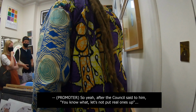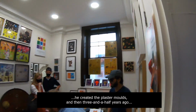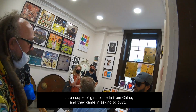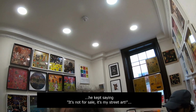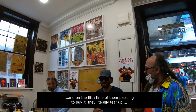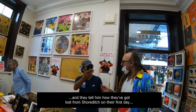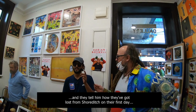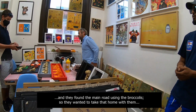So after the council said to him, you know what, let's not put real ones up, he created the plaster molds, and then 3.5 years ago, a couple girls visiting from China came in asking to buy. He kept saying it's not for sale, it's my street art. On the 5th time of them pleading to buy it, they literally tear up. They tell him how they had got lost from Shoreditch on their first day, and they found the main road using the broccolis. So they wanted to take that home with them.